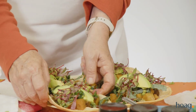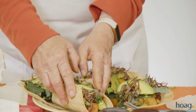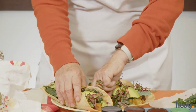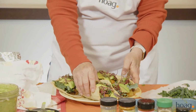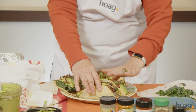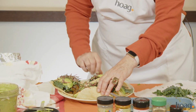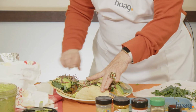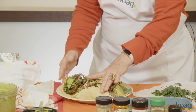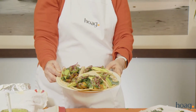Okay, so now we're just going to fold, kind of. If you have a taco holder, that's great, but this is basically what you're going to have. And when you serve it, you're going to put things on their plate so that it holds the tacos up and folded. And then when they eat it, that's their problem, right? Once you've turned it over, okay. And there you have it.